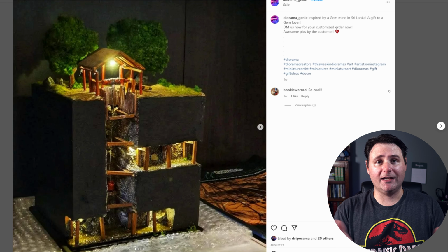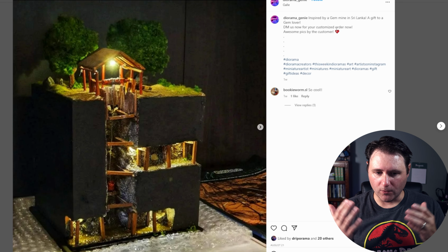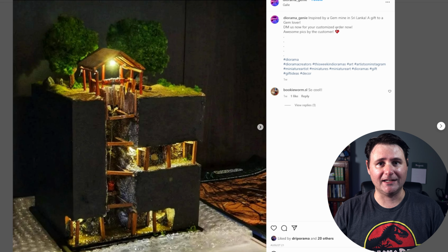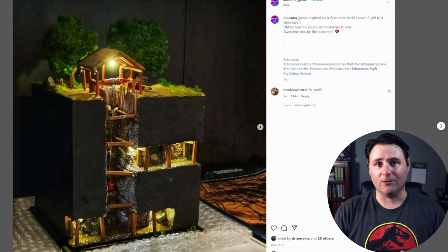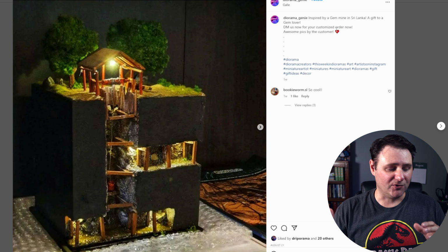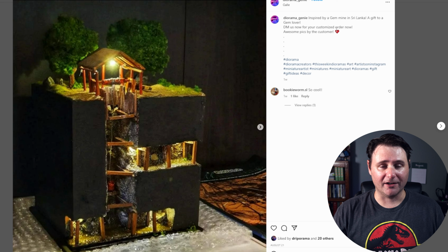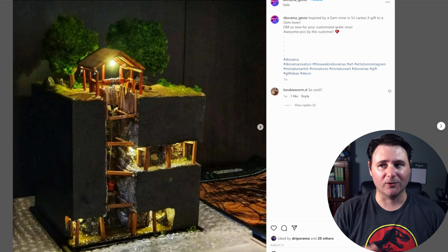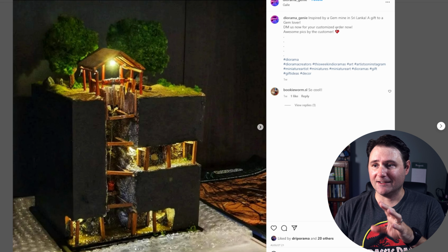Again, anybody that watches the show is invited to contact any of these creators via DM to see if they will be able to do a custom diorama for them. I'm sure nearly everybody would just be honored to get contacted by somebody who loves their work and would like to commission something. This is a really cool piece.